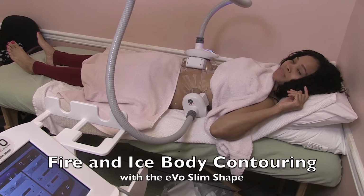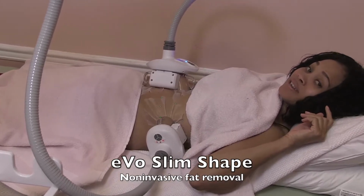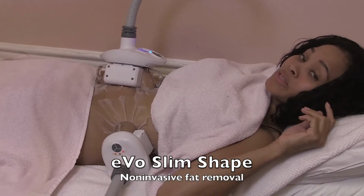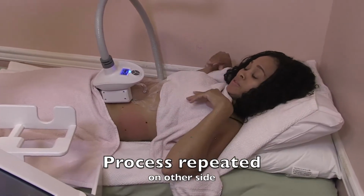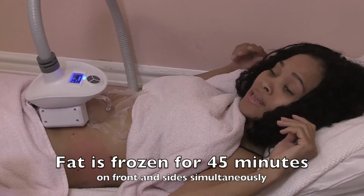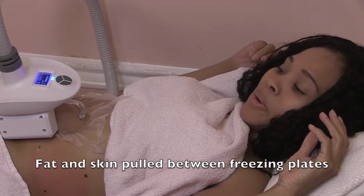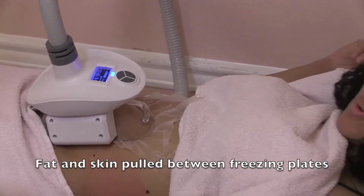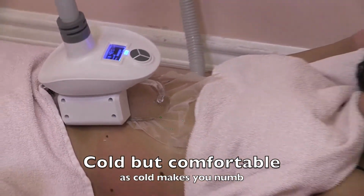I'm just so excited because I wanted this for the past 2 years, and finally I'm getting it, and I can't wait to see results. Right now I'm getting the other side done, and I have 2 sections. At first it feels a little like a pinching, but it doesn't hurt, and it's really cold. And I'm still excited to see the results.